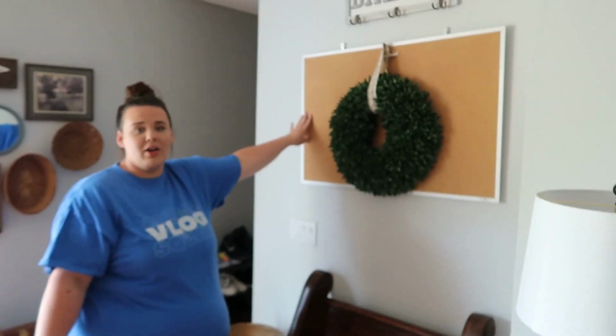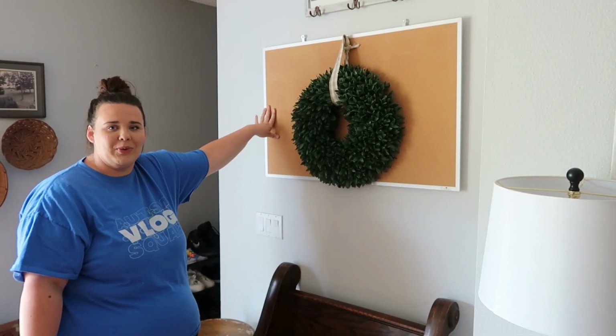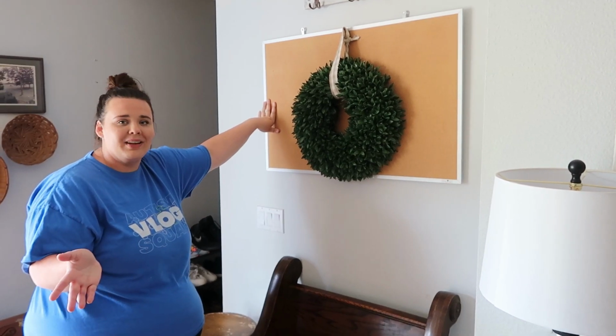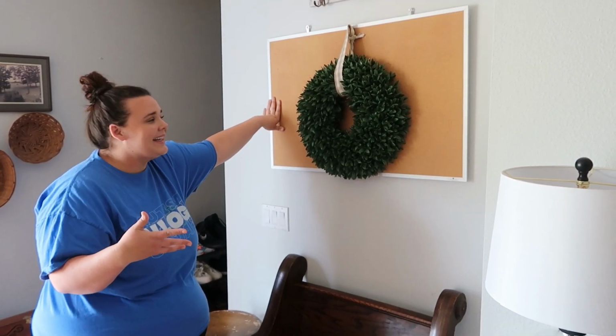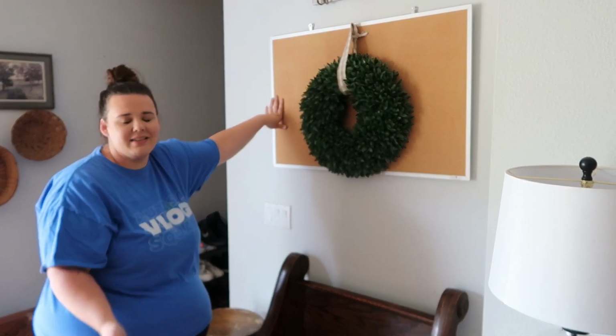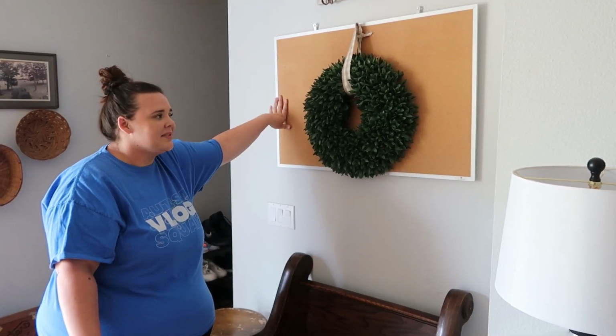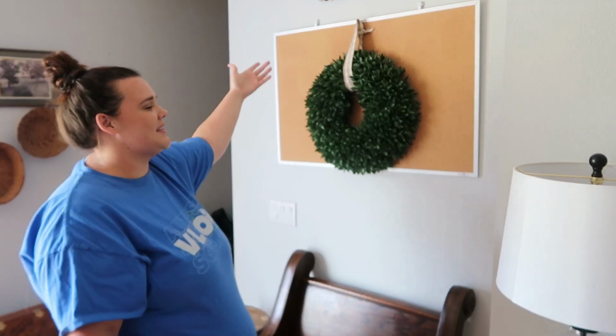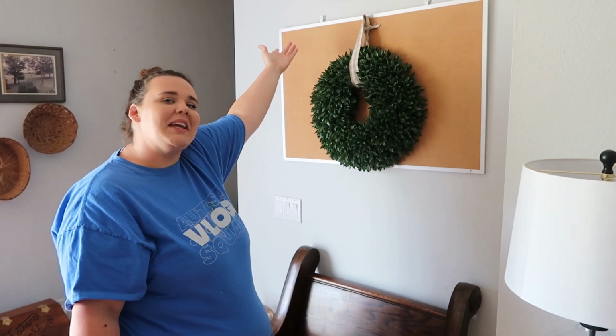This gets asked about a lot. Why do I have a cork board with a wreath on it? This cork board has been here my entire life and I left it there and I put the wreath on it and it just somehow brought the wood vibe in. I know it doesn't make sense. That's not supposed to make sense. Could I do something better here? Absolutely. But I've left it like this and it'll stay like this, so it is what it is.